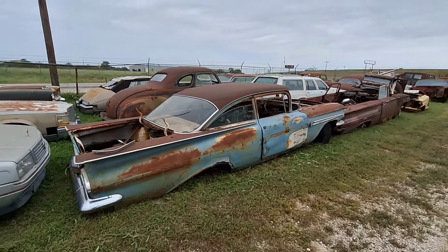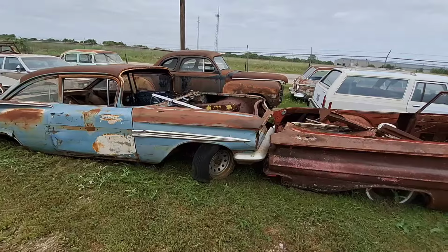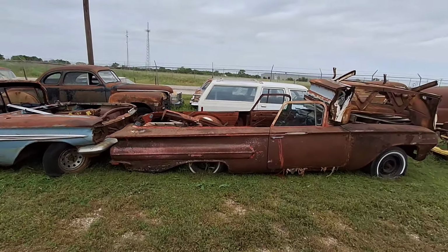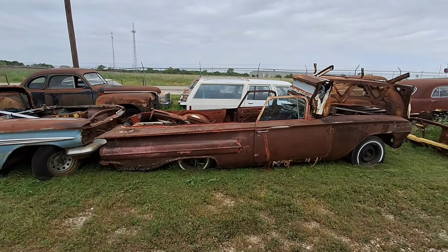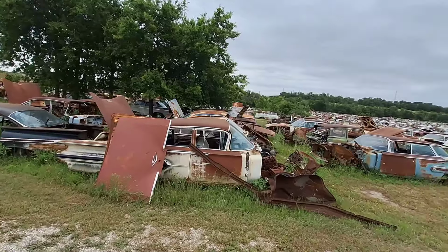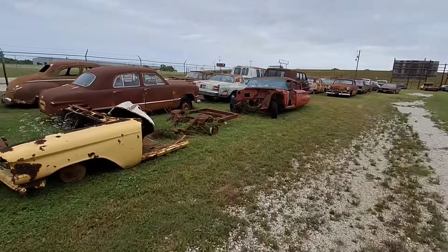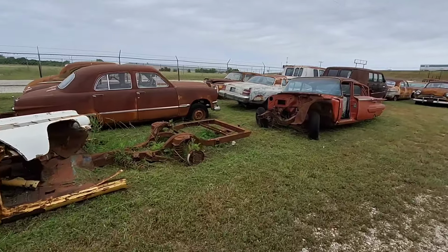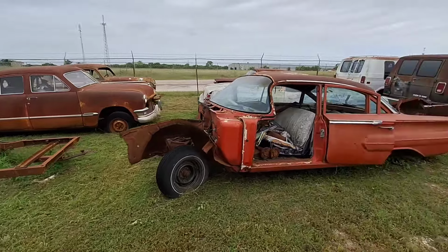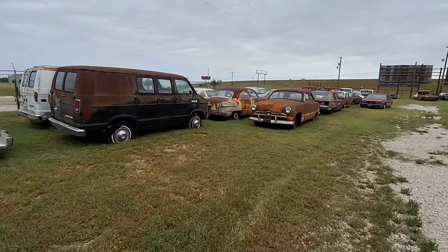Look at that. 60 or 59. Let me look at the front end. 60 Impala, isn't it, guys? There's what's left of an El Camino. You know, a lot of parts cars here on this side. Project cars on this side. That's a big project. Shoebox Fords.